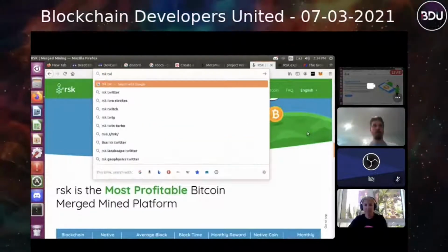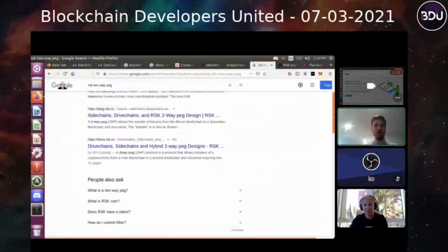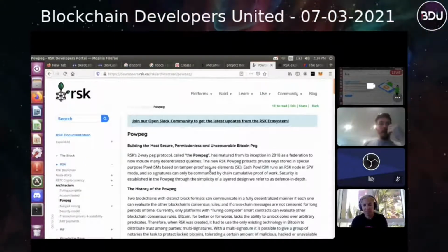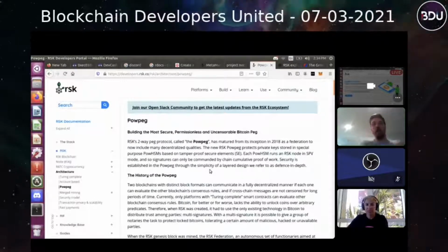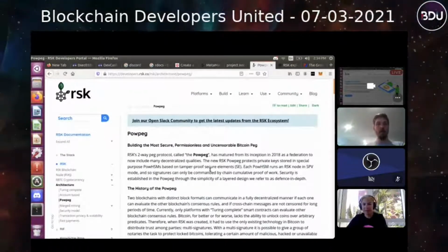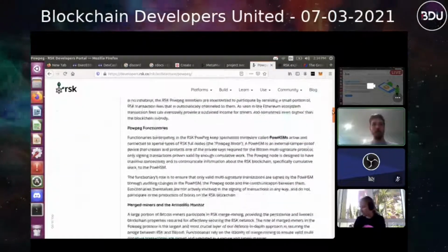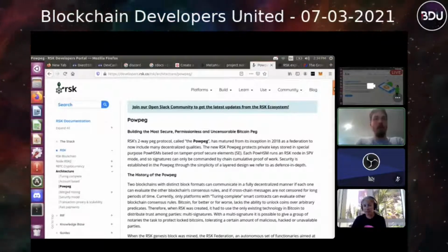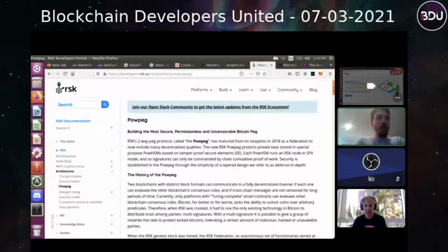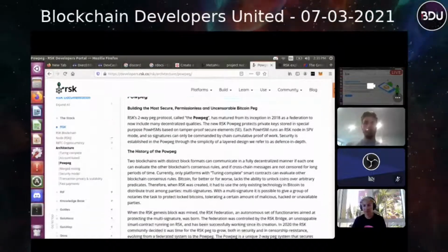This is also important to understand. With the two-way peg, you lock up Bitcoin and you release smart Bitcoin on the RSK blockchain, and you can also go the other way, managed by a federation of validators. Basically you have a bunch of people. When you lock up Bitcoin to release smart Bitcoin, that's pretty secure. You don't have to worry about anything going wrong. But when you release smart Bitcoin back to Bitcoin, that's when you need to place trust in the Validator Network.